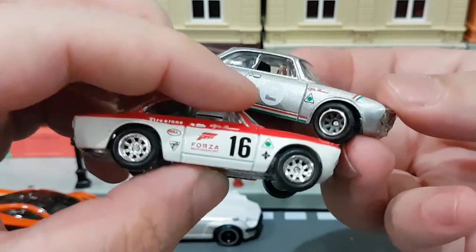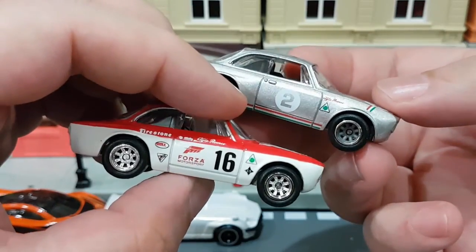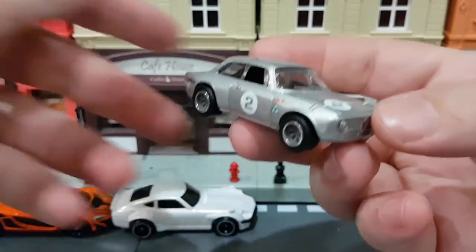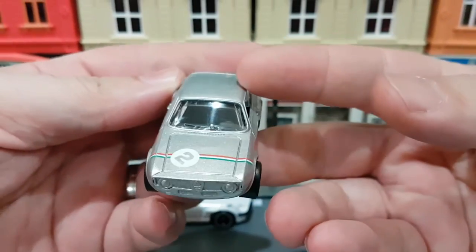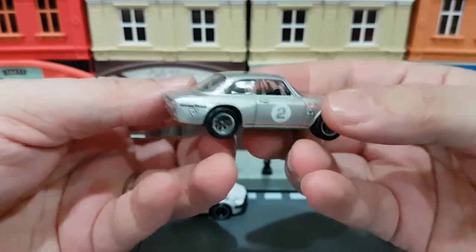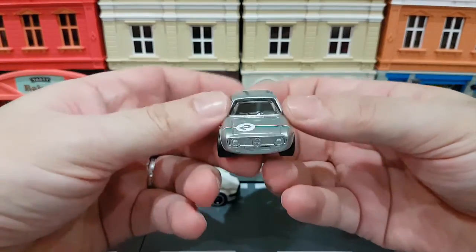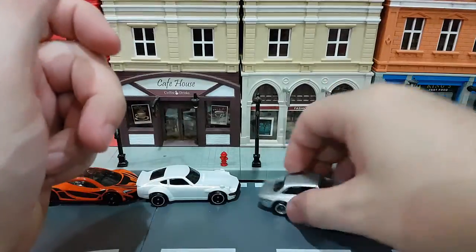Oh, and then they also have the same wheels, just different colors. So yeah, no details on the front, but still outstanding. Love this casting, and I can't wait to see more of this. But so far, I think this is my favorite one.